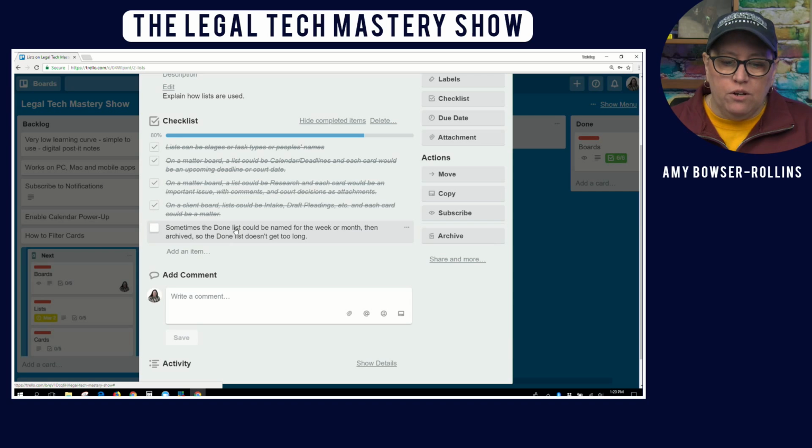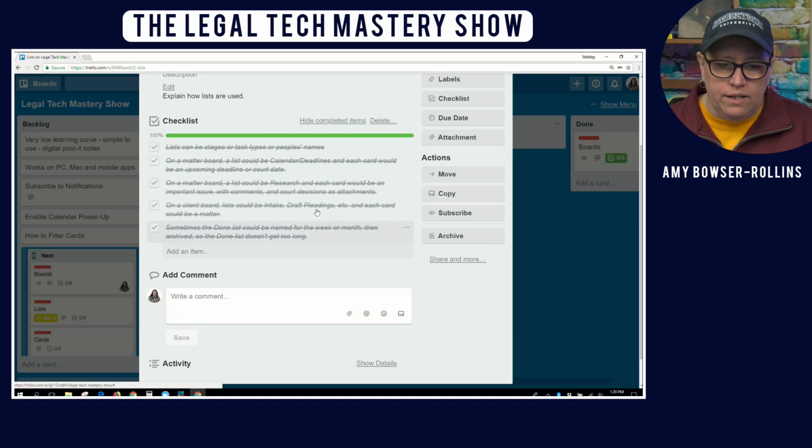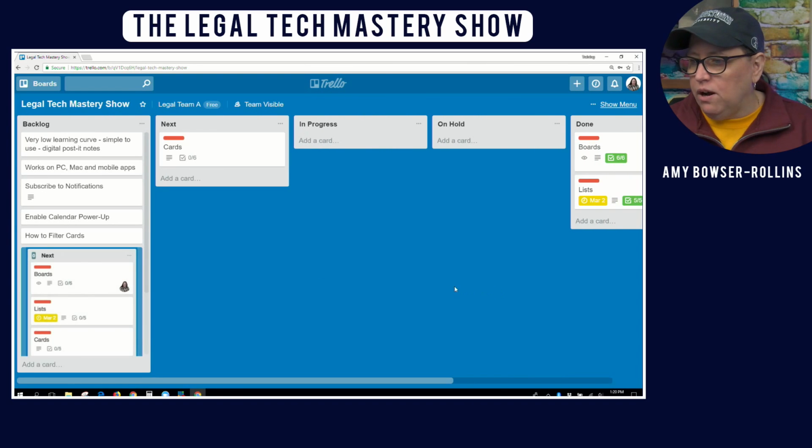And then, this is one thing that I ended up doing, the done list can get as unwieldy as the backlog list, because we're getting stuff done, right? We're putting it in the done column. So I ended up having a system where we had a done list for each month. And then we archived that done list, and then we started a new done list, just because it would get really long. Okay, so that's one idea you have. Okay, so that's lists. Let's move that right on over to done, because we're making some progress here.